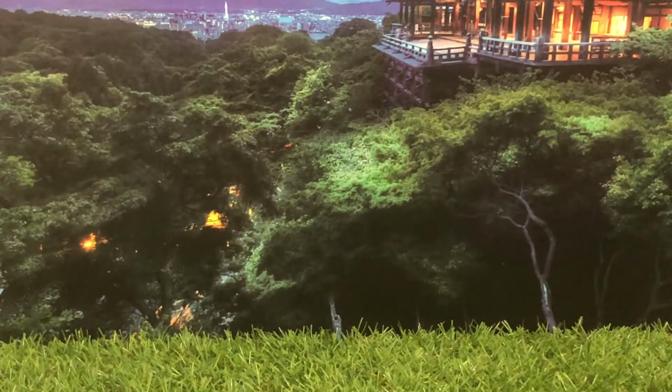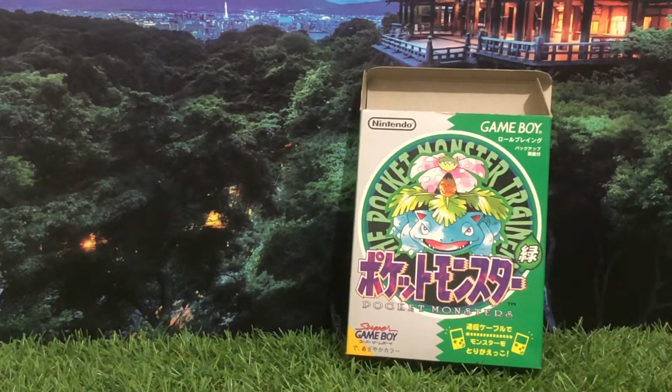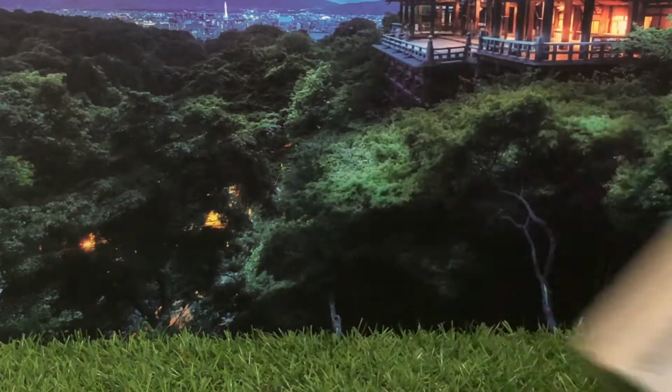But I don't know. I don't know what else there is for my personal Pokemon collection. I've got pretty much what I want as far as G1 stuff goes. I've got all three of the originals, green, blue, and red. Nice boxed copies. I've got some fun stuff from the earlier days of Pokemon, and actually, fairly recently, I added something I've wanted to get for years and years to the collection.